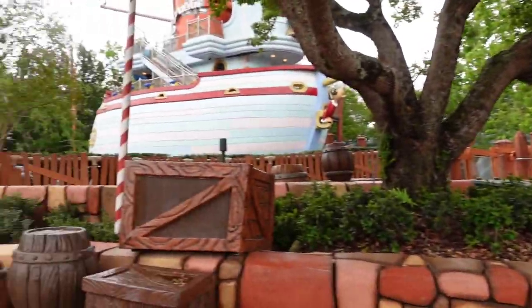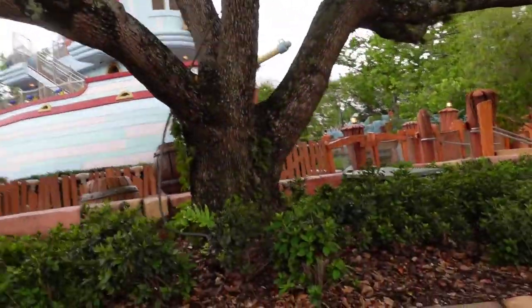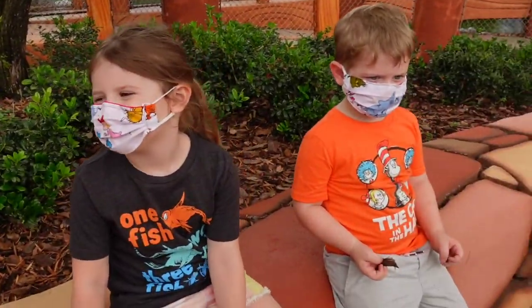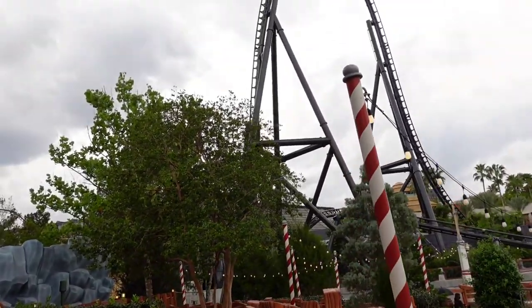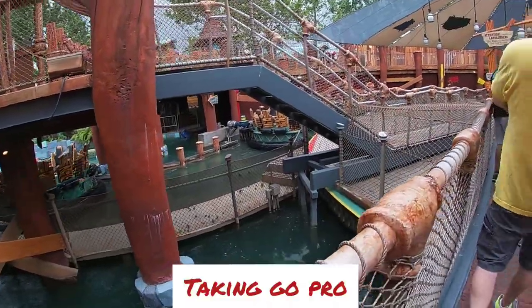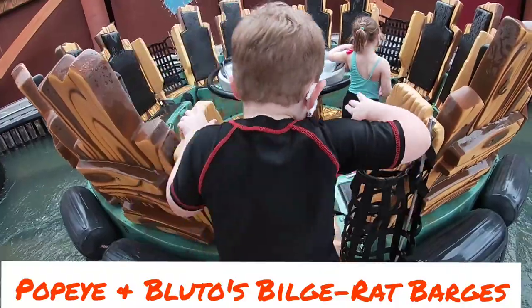All right, pumpkin, let's go change. Let's get ready to go on Popeye. We've seen everything. Are you gonna get wet, buddy? I hope Daddy gets wet. Oh, you hope Daddy gets wet. Let's go change. Time for the rides. Taking the GoPro on. We're going on the dock. Okay, go ahead, Bo.